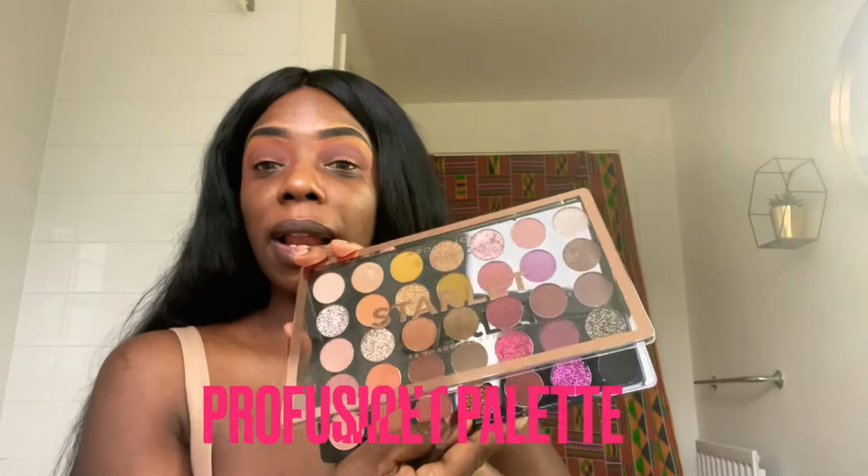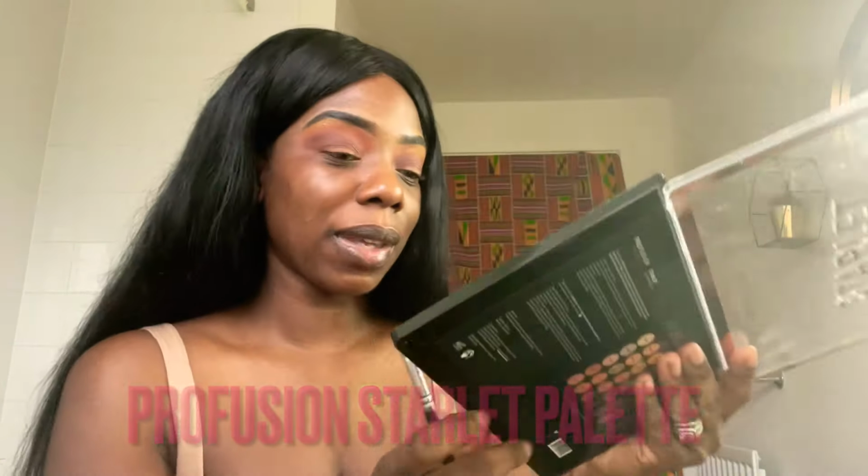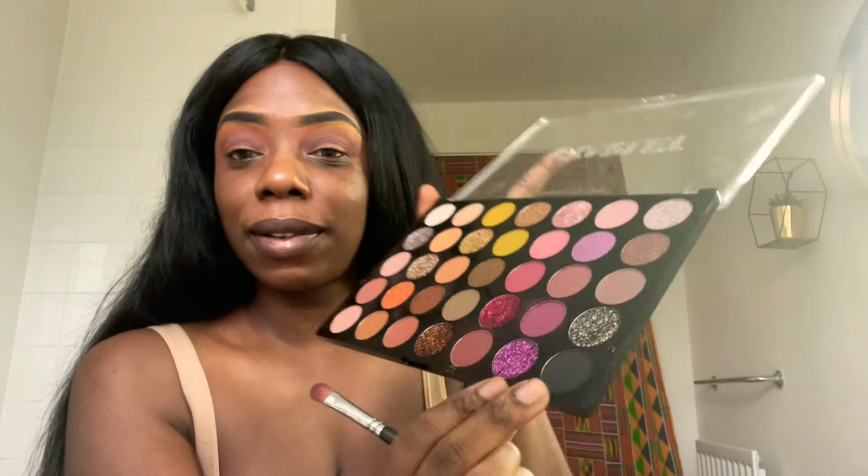I'm gonna blend everything out with a different brush. Okay, so as you can see, the brown is on. Now I'm going to go in with my Starlet palette from Profusion, another gorgeous palette. And I'm gonna go for the black. This is the perfect charcoal black, I love it. And I'm just gonna place it all over the lids.